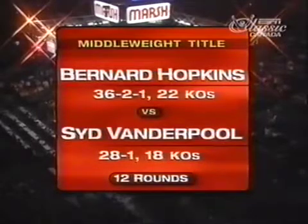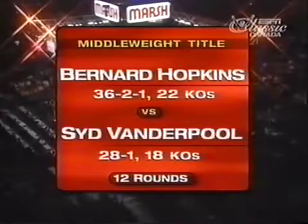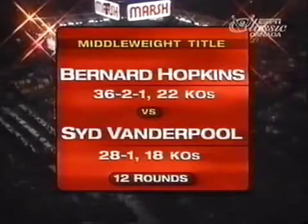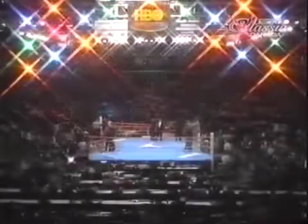Vanderpool is from Canada, and he's a good fighter. He's got good skills, good defense, good puncher. Hasn't really been in with a lot of top-notch opponents, so he'll be tested here tonight by one of the best middleweights around, Bernard Hopkins. Vanderpool's won 23 fights in a row coming into this one tonight with Hopkins. But he fights mainly at 168. He got down to take the challenge to fight for the middleweight crown.